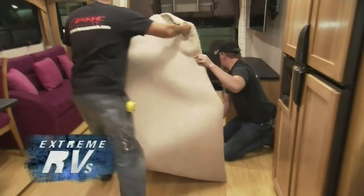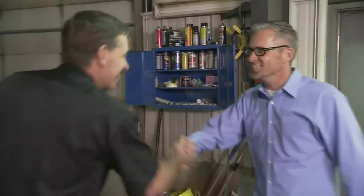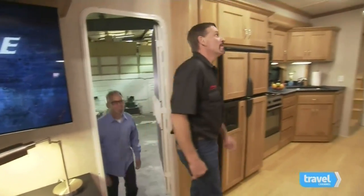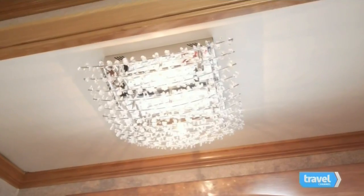It's a new day in Idaho Falls, and this ultra-green powerhouse is being primped and prepped for its first date with its new owner. You made it. It's good to see you. How are you? I can't believe you guys got it done. This looks phenomenal. And that's just the outside. Wait till he steps inside. Wow. You're kidding me, right?